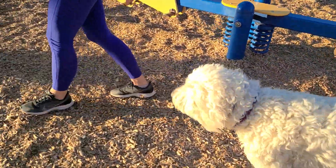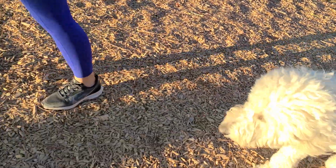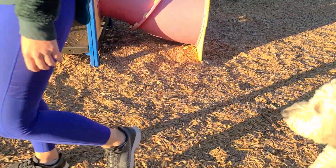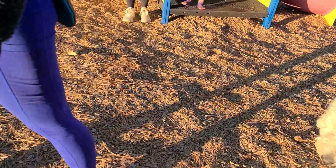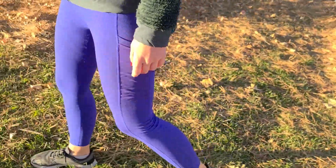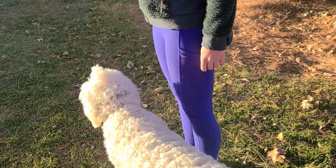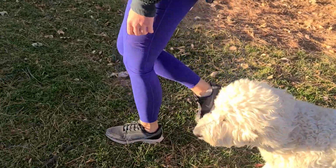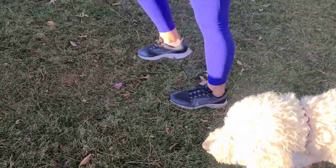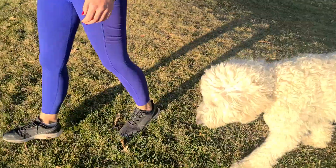So just to tell you, when we say that Stella is working on a traveling calm, we also mean just off-leash walking. So when we are off-leash walking, we want her walking with Chelsey. So when Chelsey stops, she stops. When Chelsey starts walking, she starts walking. All right? So she doesn't have to be in a formal heel position. She's got to be within a 6-foot circumference of Chelsey.